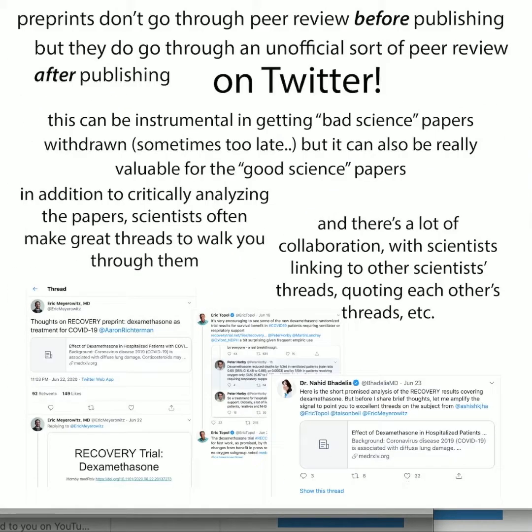But often the preprints get a sort of unofficial peer review on Twitter, where scientists will review the papers, and these can make it really understandable to see what's going on. In addition to being critical of a science paper, it can also be really good for good science papers. Often scientists will give a Twitter thread sharing the key findings of their own papers. Of course you need to be critical when you're looking at anything in a journal or on Twitter, but these quick digests can make it really easy to understand what's going on. And more importantly, they allow you to communicate with the scientists who did the studies and ask questions about things that you might be confused about.